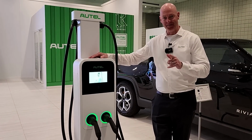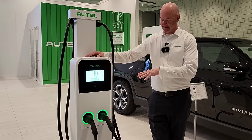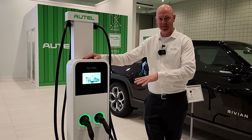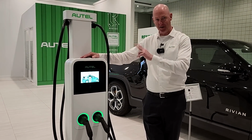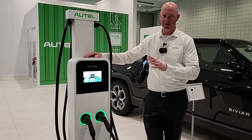Yeah, we're always innovating, so we're always trying to do new and innovative things. And I think the other neat thing about that is, as you said, this thing will automatically load balance. So if you plug in two cars, it's going to split the power. But if you have two 100 amp breakers, this is true 19.2 out of both ports, which is really interesting out in the public sector.